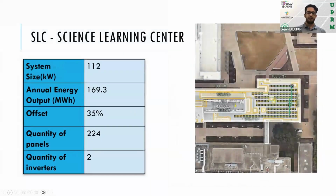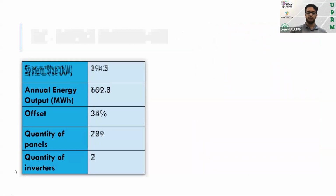If we move toward the next slide, we can see the Science Learning Center, where the offset had dropped significantly. We expected this difference in offset energy production due to the constrictions of the system sizing, which were based around the noon minimum load in order to avoid any excess energy reaching or exporting towards the utility.